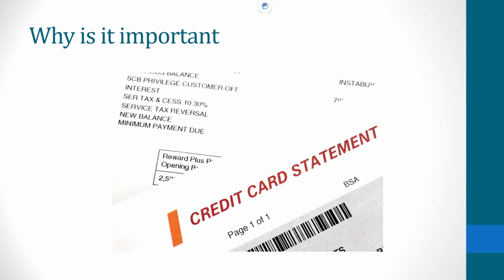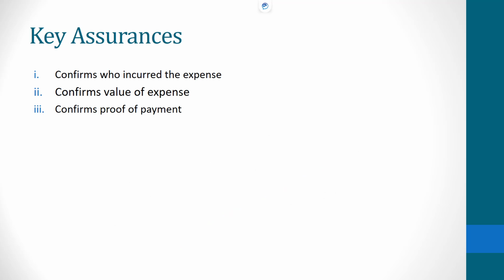Including the credit card statement as backup is a key supporting document. The inclusion of a credit card statement is common practice for many large institutions and industries. The following slides will detail why it is important to include your credit card statement in your backup, and how it can be used to clarify any questions from your requisition package. Key assurances. There are three key assurances that the credit card statement provides.